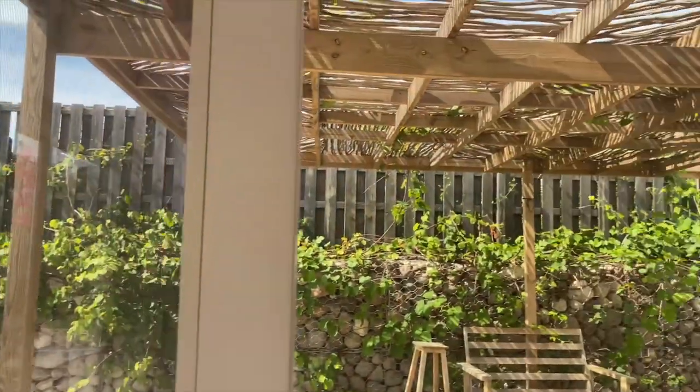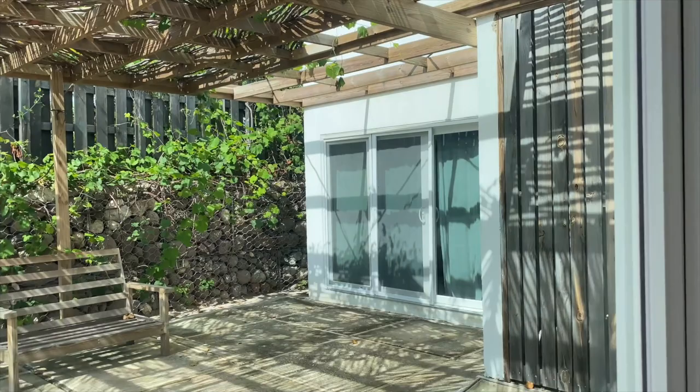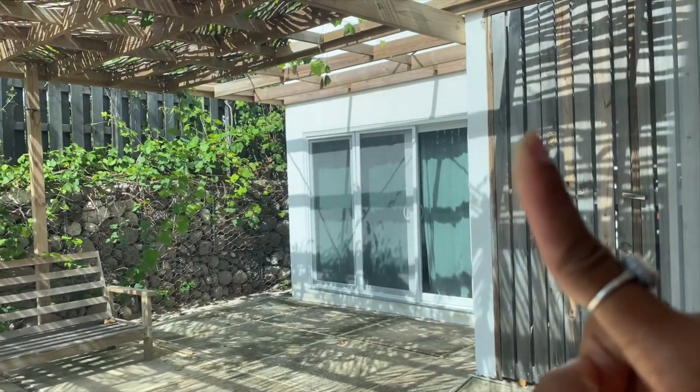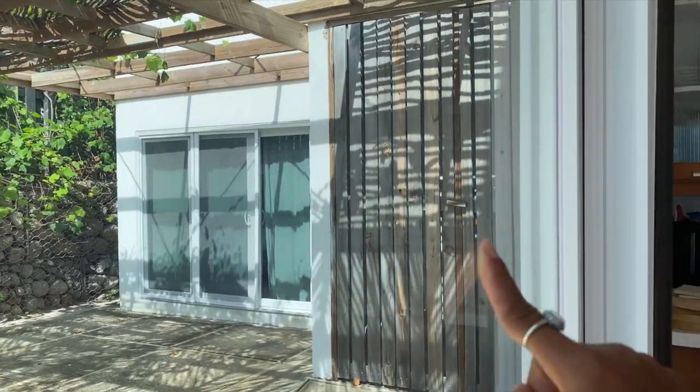This is what we were looking down at from the bedroom, from the first bedroom upstairs that we went into. Also, this is the second bedroom. You can exit over here. And then you have some tools and stuff.